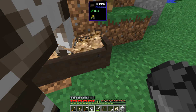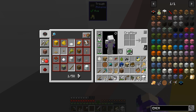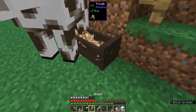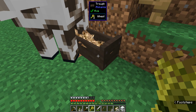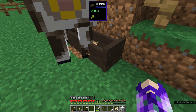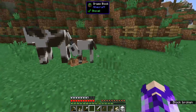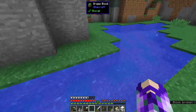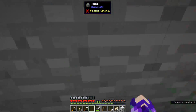They haven't eaten that anyway, so I guess I can take whatever's in that trough out, because that's apparently not what they ate. Come on. What? Why are you being stubborn? There, okay. Apparently you cannot take food out of the troughs without having an open hand. All right.